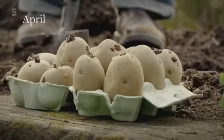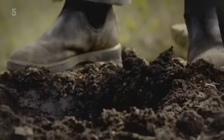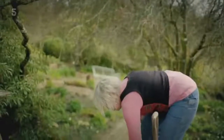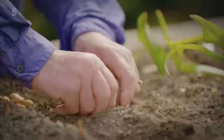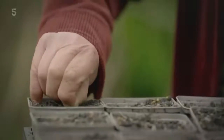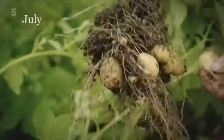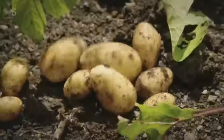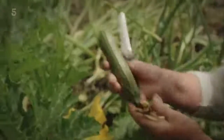In the spring it was all about preparing for the growing season ahead, digging trenches for my spuds, planting out shallots in ridges. You can just see the top of the onion poking out. And sowing squash and courgette seeds. Come summer, it was time to harvest. Pulling up the first of my potatoes, picking aubergines, and plenty of perfectly plump courgettes.